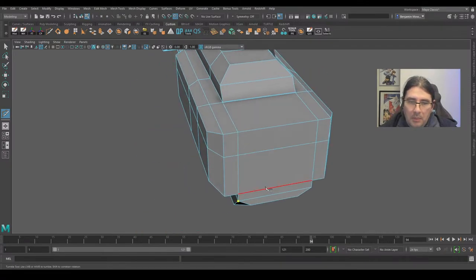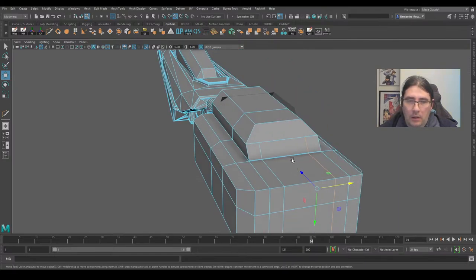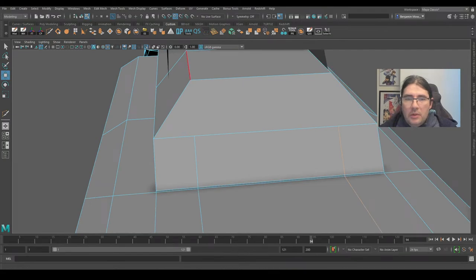So let's do this a little bit mathematically. I'm just going to take 10% of each side, like so. And then we'll do the other side, like so. And then we'll just drag that over a little bit, I think, so that it matches like here. Alrighty. Now we do need to do something here as well.